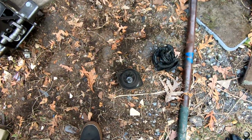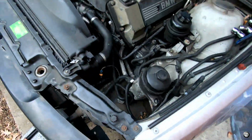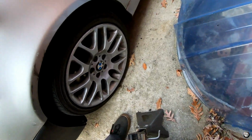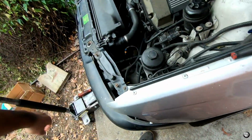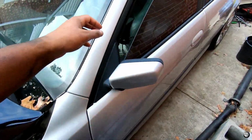All right, hey guys, these are the old mounts. The new ones are in already. What else we got finished today? We put the fender liners in, to keep the moisture and stuff out of the headlights. And we're installing the rear tail lights right now.